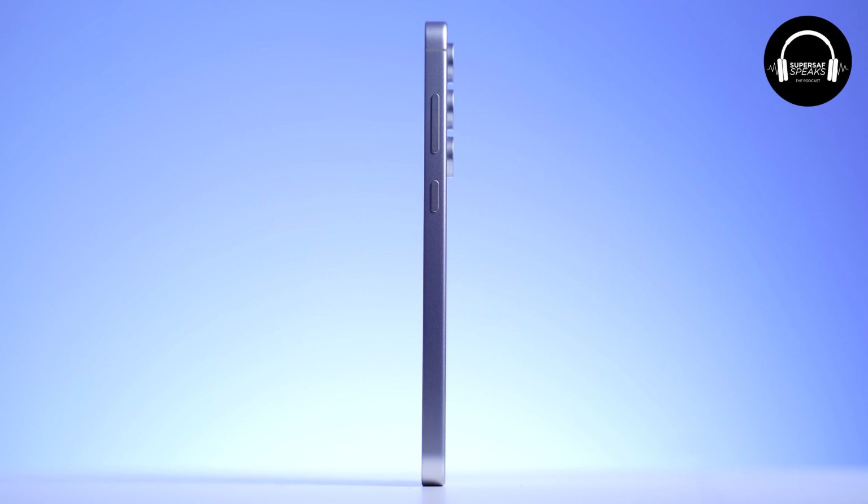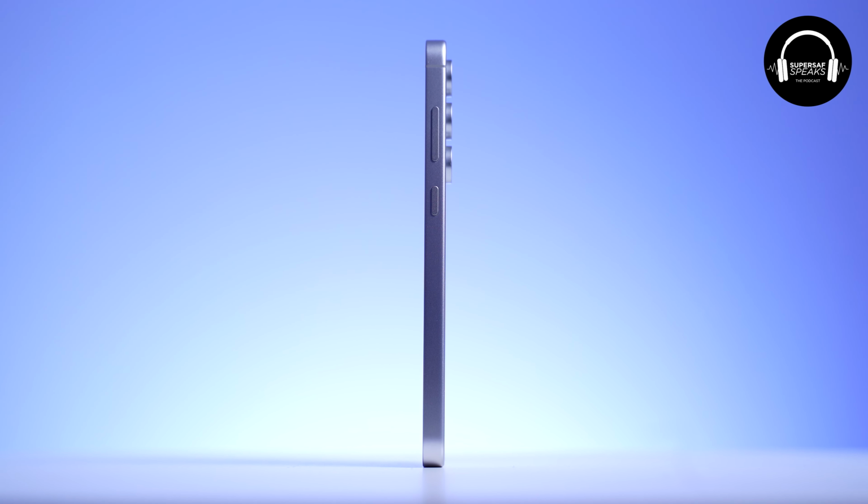So it's pretty much like the S24 Plus, but we're not going to give you the same screen. We're going to give you slightly thicker bezels. We're not going to give you as big a battery, et cetera. So they cut a few things down here. You're not going to get a Snapdragon version. It's just going to be Exynos across the board and stuff like that. But okay, that's fine.